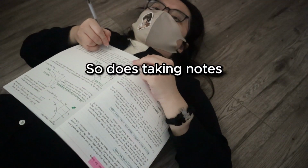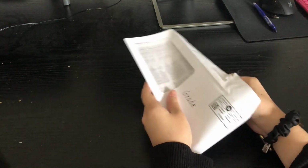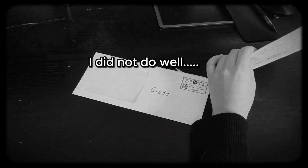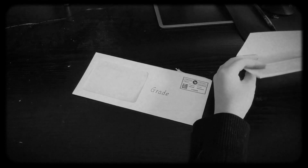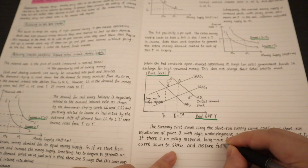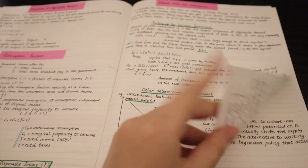So, does taking notes actually do anything? That's the question I asked myself when I received my midterm grade first semester of university. I did not do well, despite having studied hard. By studying hard, I meant I took notes religiously and fanatically. I was obsessed with writing down everything the professor said and making my notes pointlessly aesthetic.